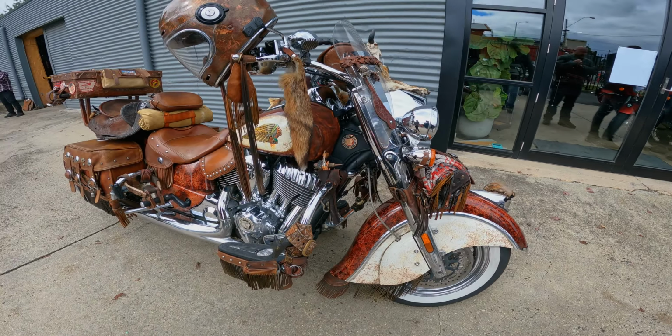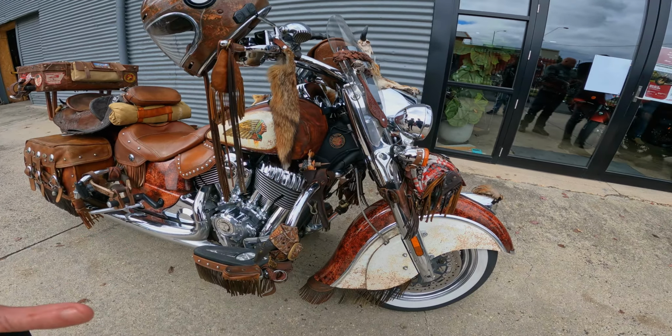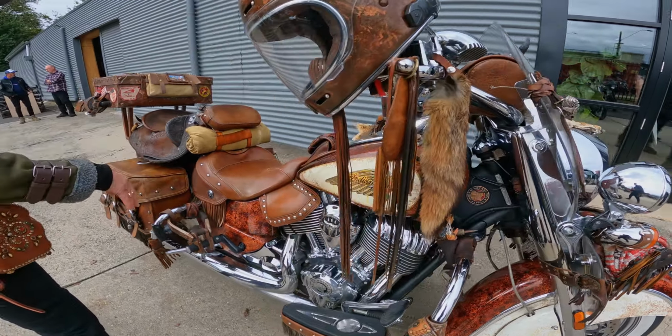Headdress. And the good thing is, being wrapped, you can just take it back to the black paint anytime you want. If you put a hairdryer on it, I think it all just peels off. I bought it new, so there wouldn't be a scratch on it.